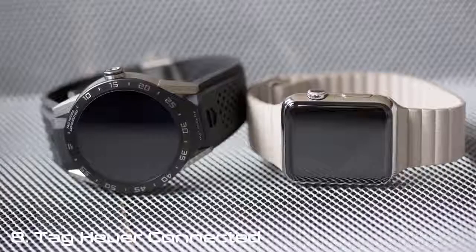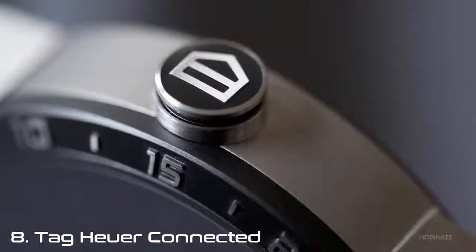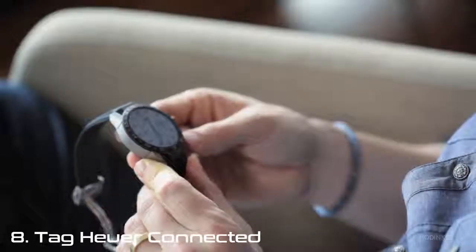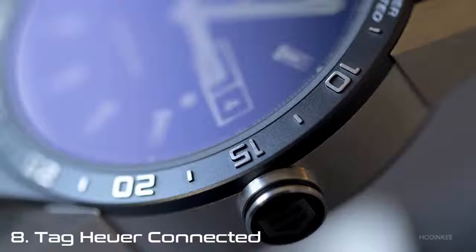On the outside, you have a single pusher here. This will exit out of certain menus. It also activates the watch so that when it's asleep, you can see the display. And then it has a fixed bezel on the outside.